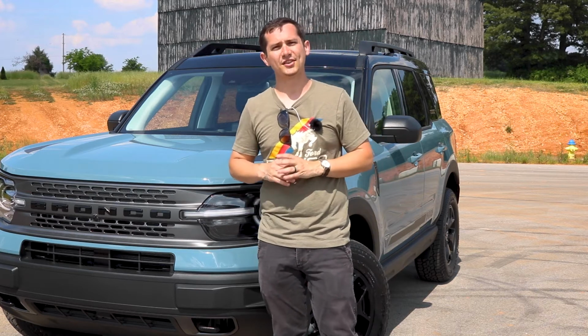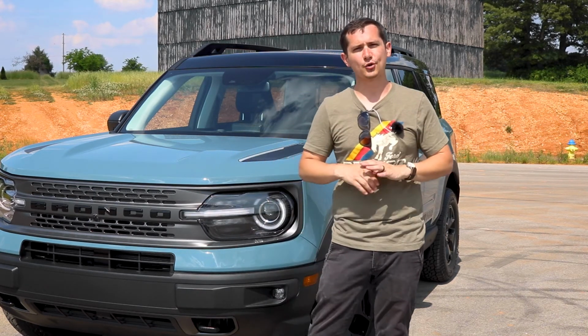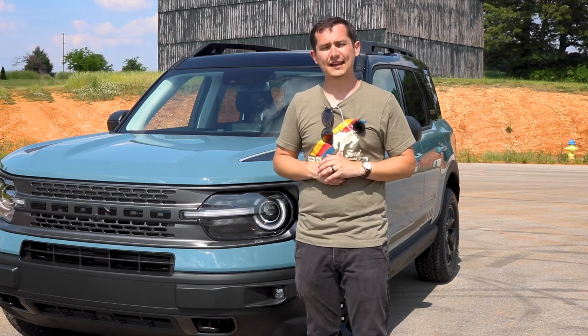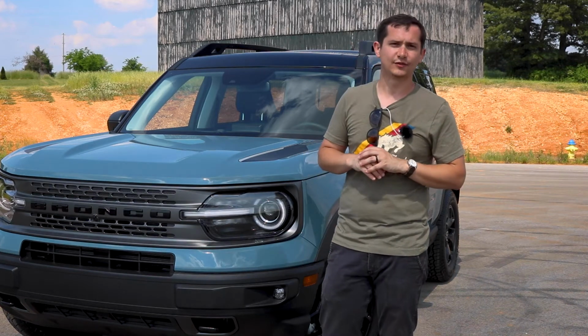We've talked a little bit about this on the larger Bronco, but that's available on these smaller Bronco Sports, once you get up into those higher trim levels like the Badlands and the First Edition.